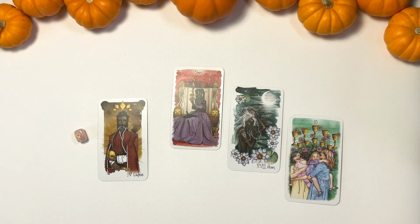Sometimes the Moon can get you caught up in that drama that isn't actually true. It's just drama that's kind of being generated in your own dreamy, emotional space, and might get blown out of proportion. It might be fears or hopes or insecurities that go a little wonky.